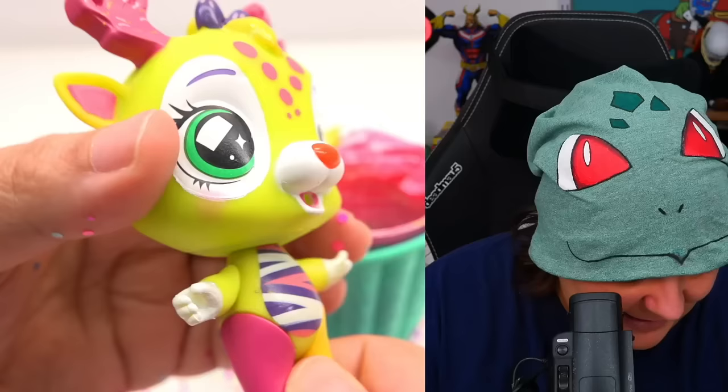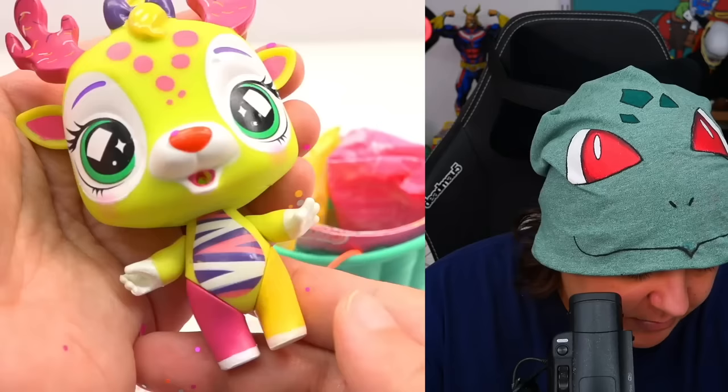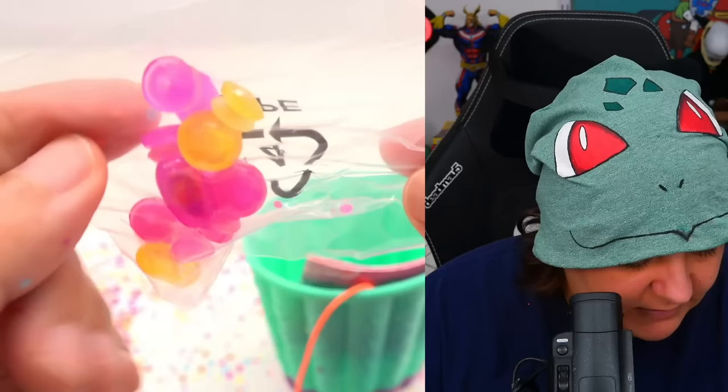And here is what everything else looks like. I love the little pattern on the belly. We have a tiny tail. These two yellows are very different, but it doesn't look too different on this side, but it's definitely different. And here we have Bonnie as the name. These are the balloon colors. It looks like the confetti's in the pink.